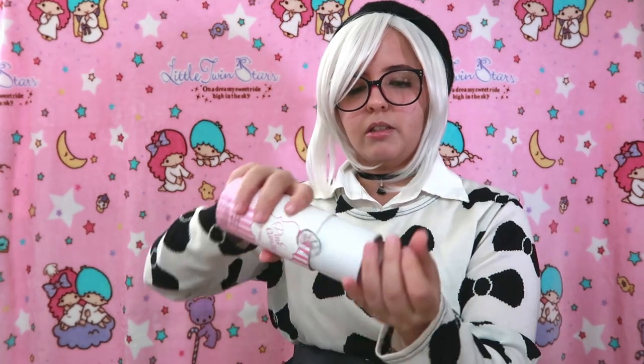And you just open it like this. This costs $5 at Five Below. Most of the stuff costs $5. I bought a few things from Five Below. I might show it in my other hauls. So it is like this. But it smells so good.